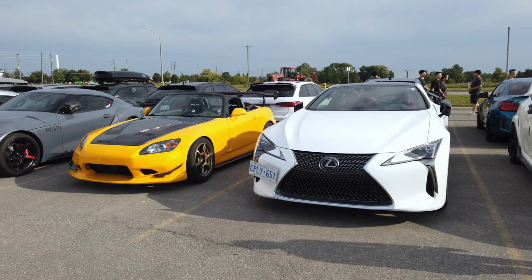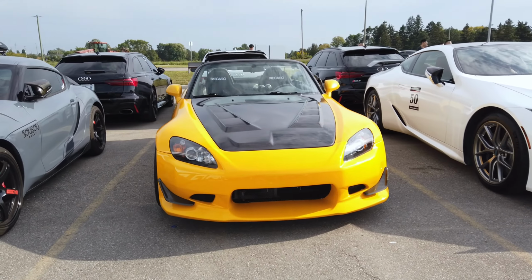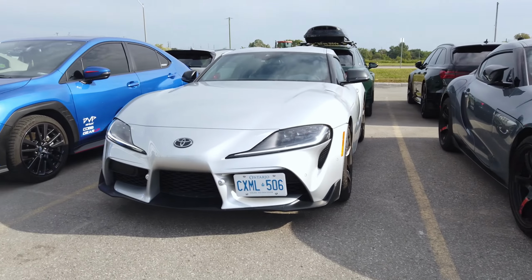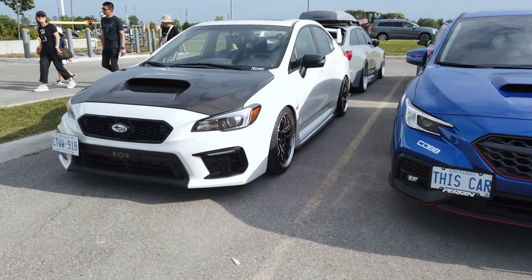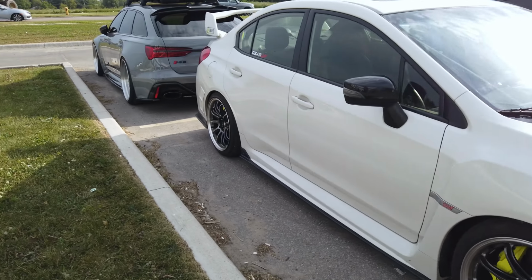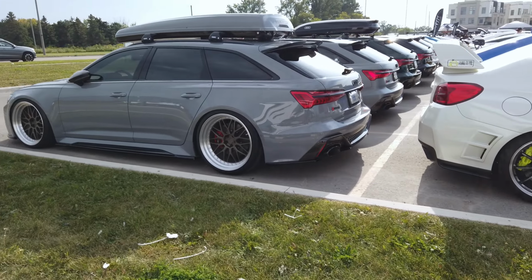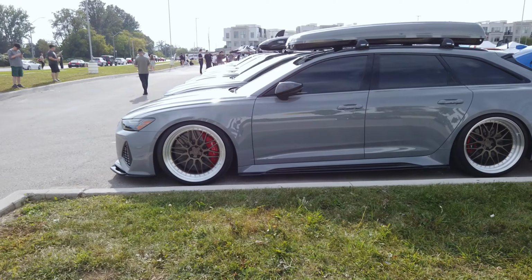Yo, this is sick though. It's got the Recaro seats, S2000, souped up. I think it's lower too. Whoa. There's a Supra, Subaru with the carbon fiber hood. Right, it's freaking sick. And here's the RS6 with upgraded rims, right? It's got the full wagon package on top as well.